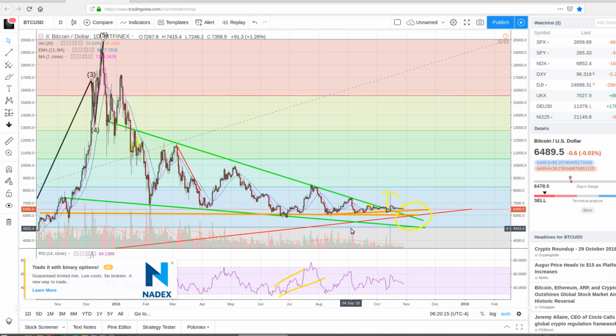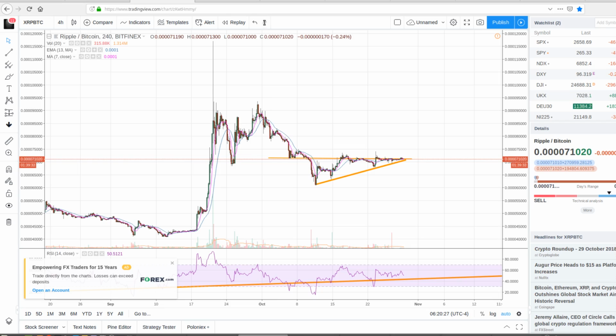In the short term, I don't see Bitcoin taking off and making investors a lot of money. Where the real money to be made here in cryptocurrency is going to be in the altcoins. Ripple hasn't been doing anything significant either. I don't know, what is this? Is this a bull flag or a bear flag? It's hard to tell.